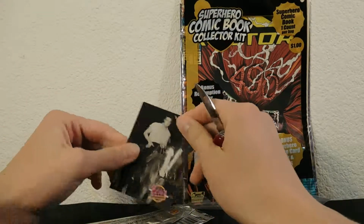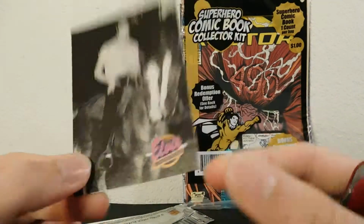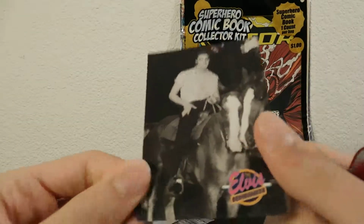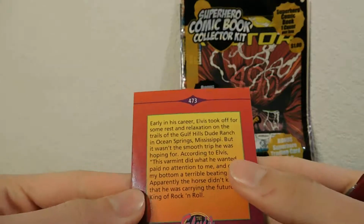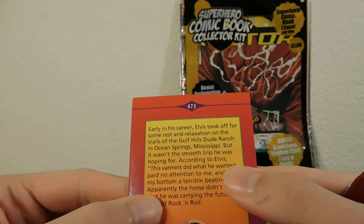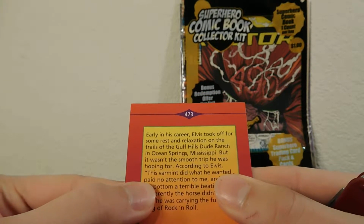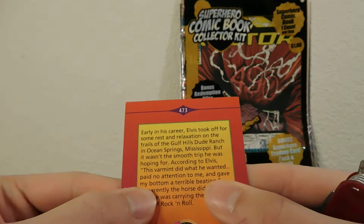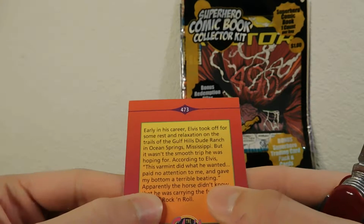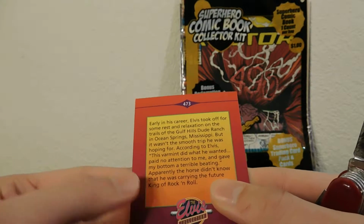What really made me want to get these cards is it has an Elvis trading card, and I like Elvis, and I do own some of his trading cards, so I figured I'd pick up some of these. It says the Elvis collection. Early in his career, Elvis took off for some rest and relaxation on the trails of the Gulf Hills Dude Ranch in Ocean Springs, Mississippi. But it wasn't the smooth trip he was hoping for. According to Elvis, this varmint did what he wanted, paid no attention to me and gave my bottom a terrible beating. Apparently the horse didn't know that he was carrying the future king of rock and roll.